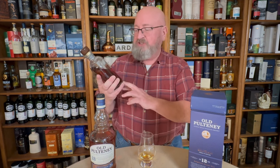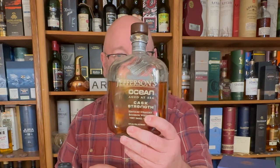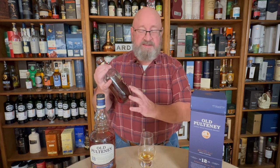But if you really, really like that salty character, I've got another whiskey that I would recommend. This is a bourbon, Jefferson's Ocean Aged at Sea Cask Strength. And this definitely has that extreme salty character to it, but it's a bourbon rather than a scotch.